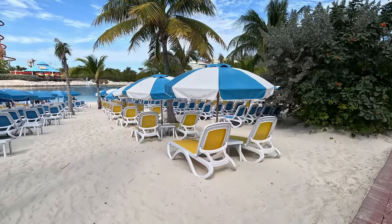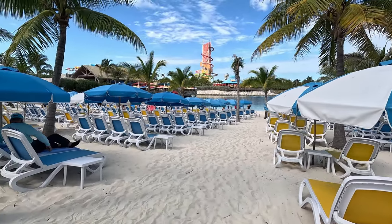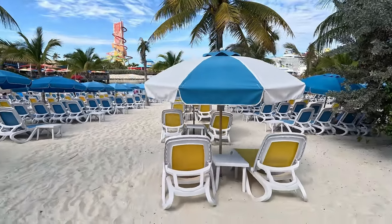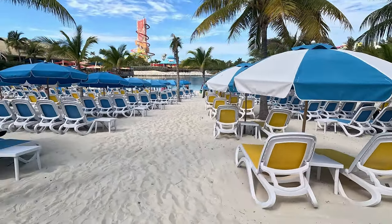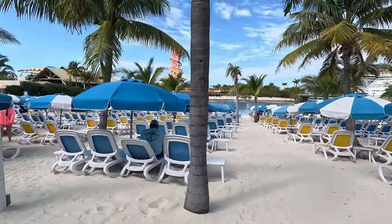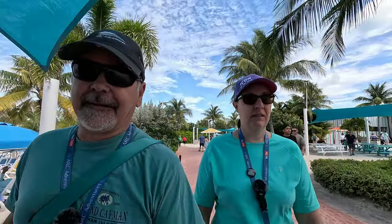Just showing you a quick shot of all the loungers and tables. So if you have any worry about that, there's plenty. And as I said, you could have two of the biggest class ships and there'll still be enough for everybody. Yeah, we can't say the same for the thrill side, as we can't scan in to get there. So at least the chill side, this is how it is.